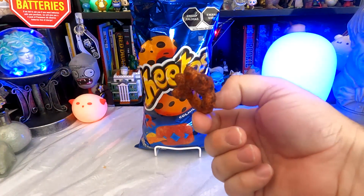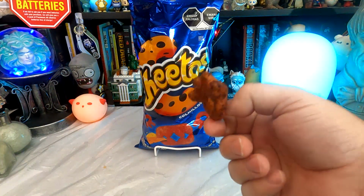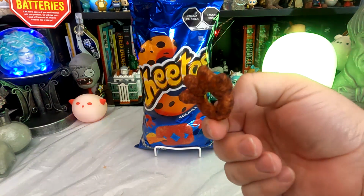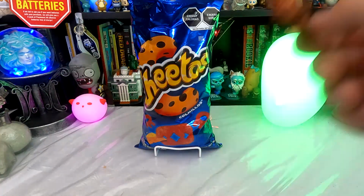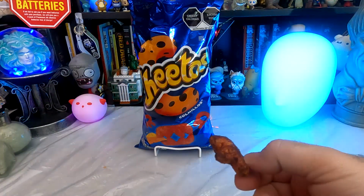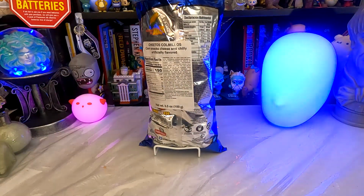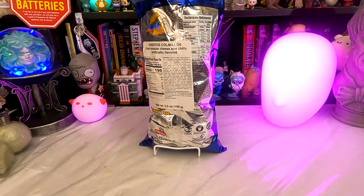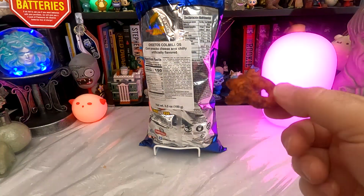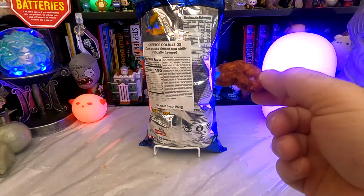That is a very, very unattractive color for a snack. It's very brown and red, which also reminds me an awful lot of those Rancheros things. You know what it kind of smells like, actually? It smells like katsu sauce. This smells, maybe not katsu, takoyaki sauce. Yeah, because in my mind, I am seeing takoyaki. Or maybe a little bit of both.